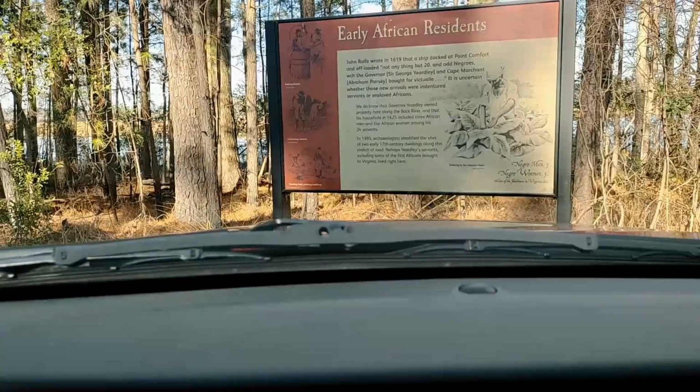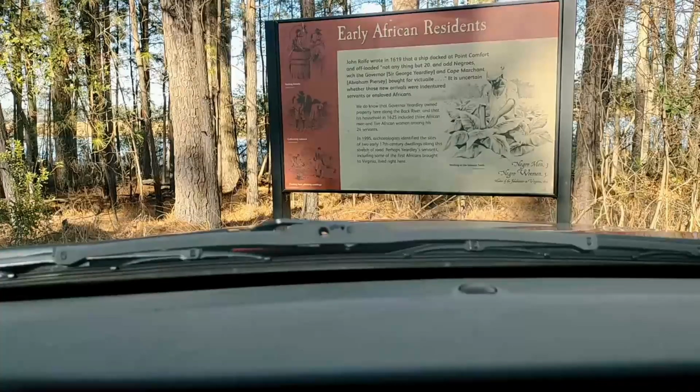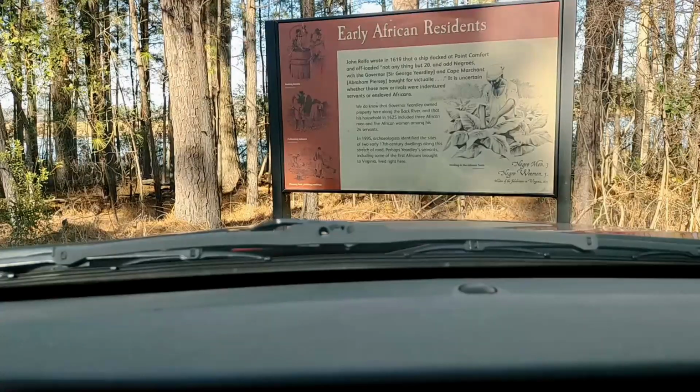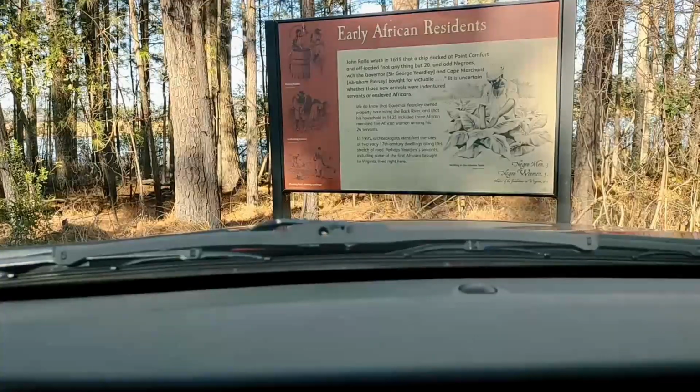John Rolfe wrote in 1619 that a ship docked at Point Comfort and offloaded, quote, "not anything but 20 and odd Negroes," which the governor, Sir George Yeardley, and Cape merchant Adam Piercy bought for victuals. It is uncertain whether the new arrivals were indentured servants or enslaved Africans.